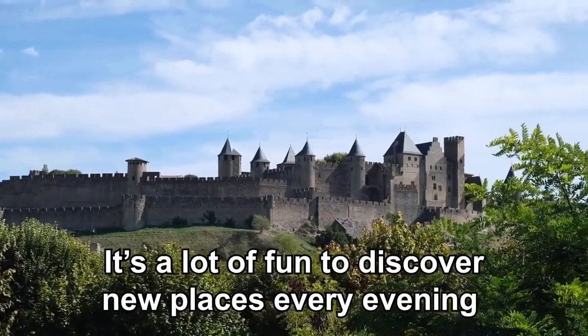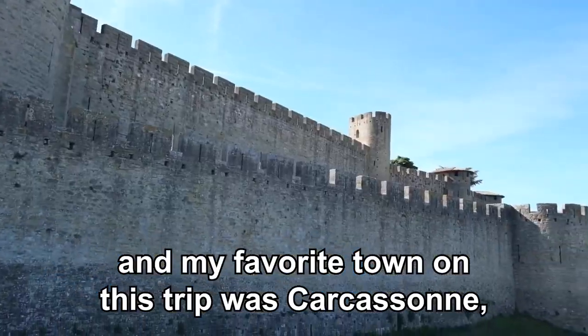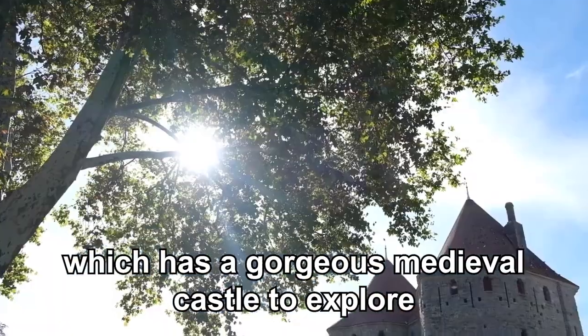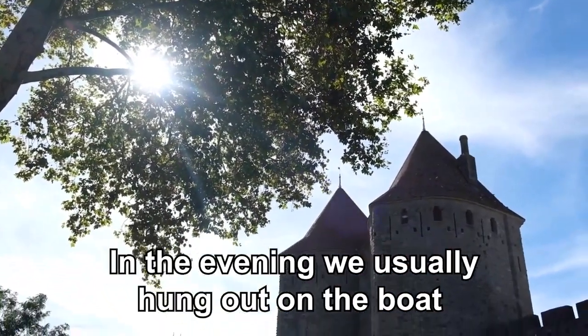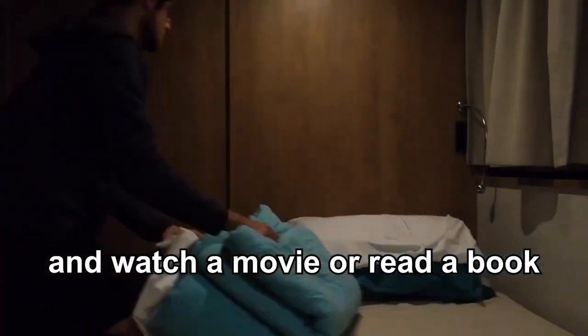It's a lot of fun discovering new places every evening, and my favorite town on this trip was Carcassonne, which has a gorgeous medieval castle to explore. In the evening, we usually hung out on the boat and watched a movie or read a book.